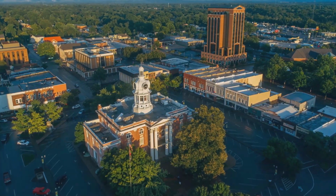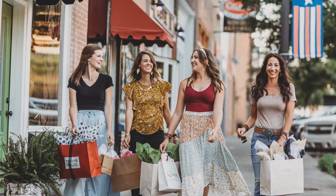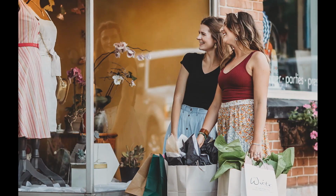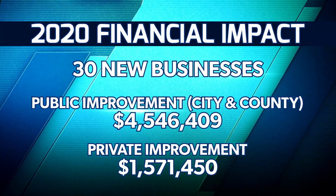Currently, the downtown area is a bustling business district with over 400 small businesses. As Murfreesboro continues to grow and spread out, it is more important than ever that the residents of our city support the small business owners nestled in the downtown. Downtown encompasses many different things to different people. It is the center for government, culture, and arts, churches, and financial institutions.